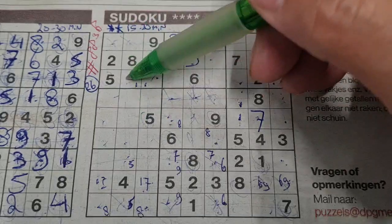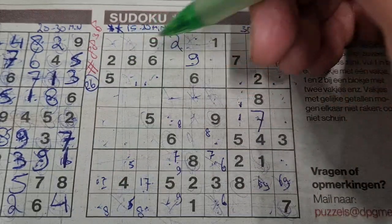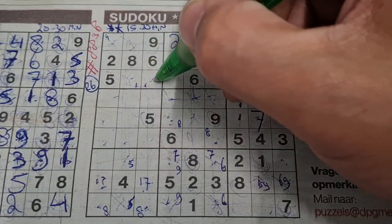Wow. 4 missing numbers in this big square. One of the missing numbers is a 4. We have a 4 in the second column. No 4 in these 2 boxes. So the 4 could be here, could be there.